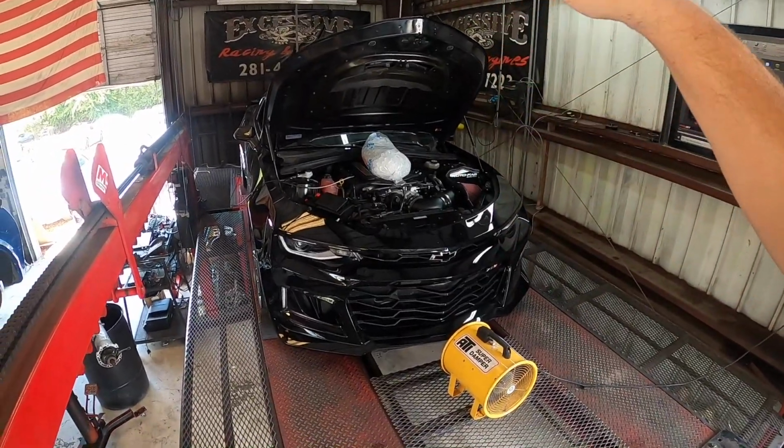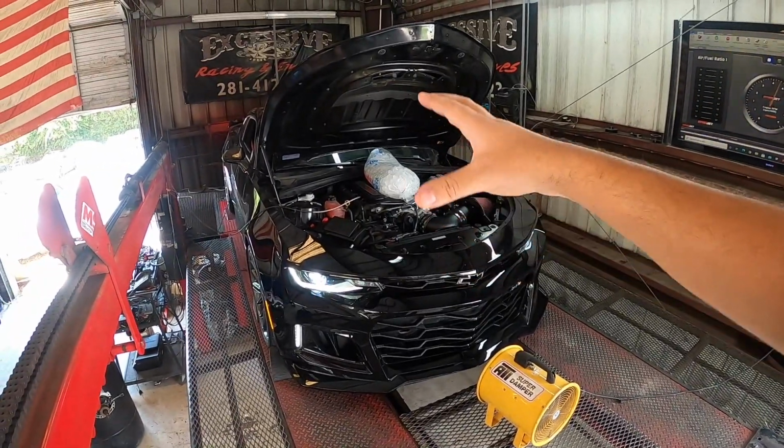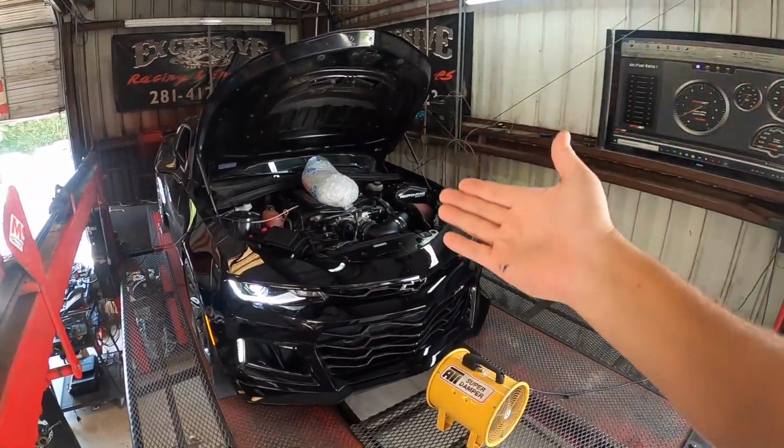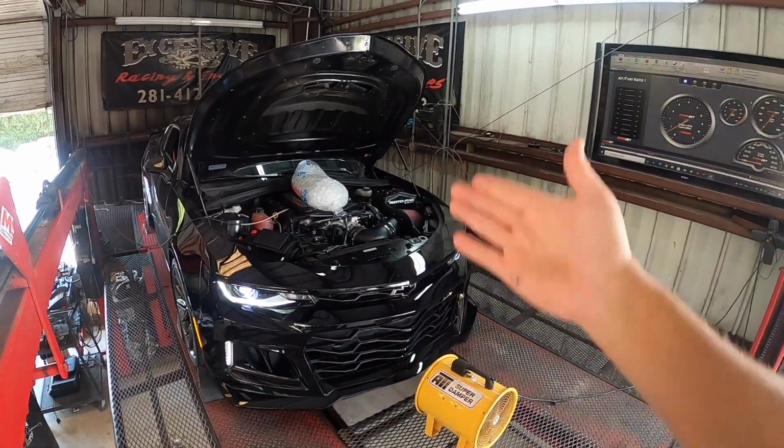We're gonna go ahead and do another one right back to back, guys, just to show you guys how much it loses from doing another pull right back to back. Obviously the car is a little hotter and it only had a few minutes to cool down with the bag of ice on top.